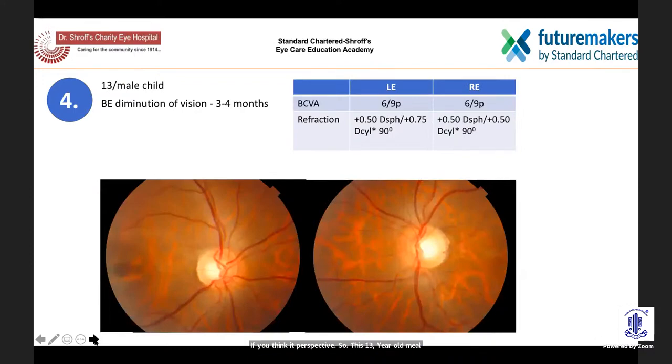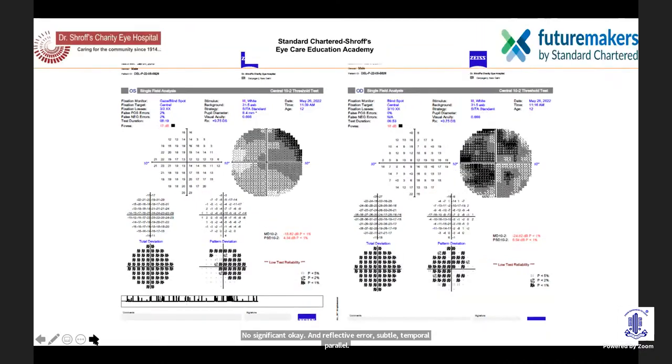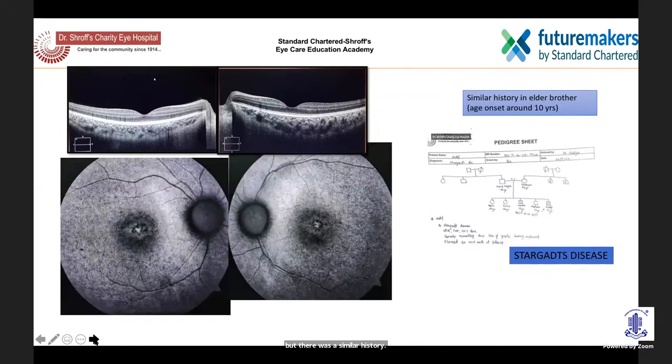Now, this 13-year-old male child complained of bilateral diminution of vision since 4 months, but visual acuity was 6/9, with no significant refractive error. There was subtle temporal pallor, but the discs were less affected than the visual acuity would suggest, which did not match, and the fields were more affected. An OCT was done, which was a normal macular OCT, but there was a similar history in the elder brother. On genetic analysis, we found that this could be Stargardt's, which was again confirmed by autofluorescence.